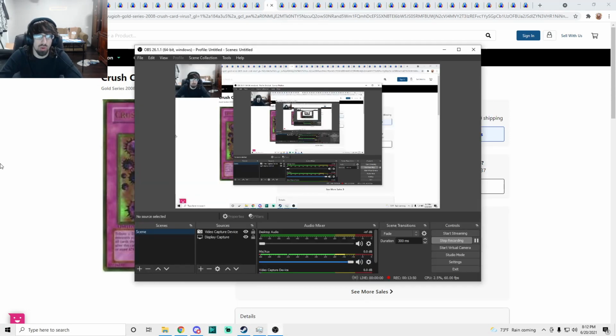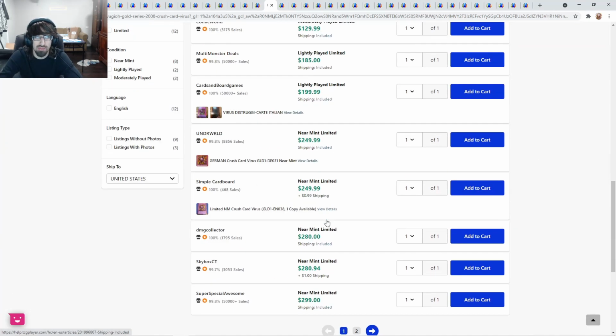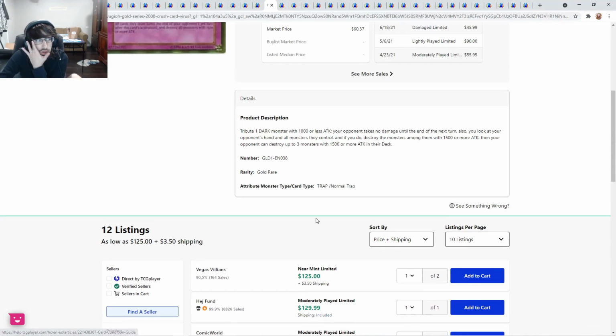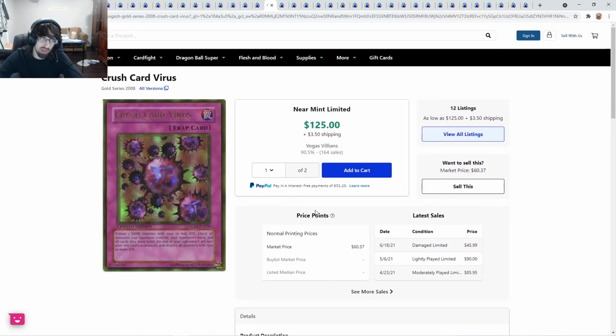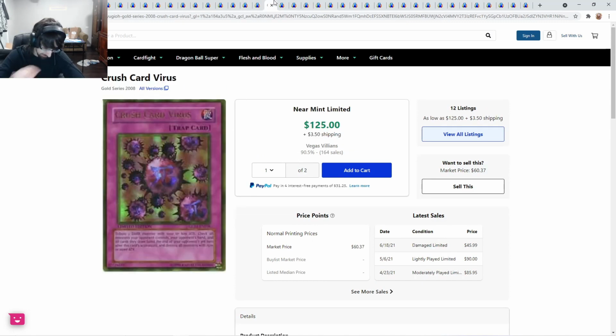Crush Card Virus, gold rare. These are about $125. These are just cuckoo. Like, I understand why this card's worth a lot, but like, bro, I can't. It does look very nice though. Now, funny enough, I've never seen one of these in person, but I heard they look very, very nice.